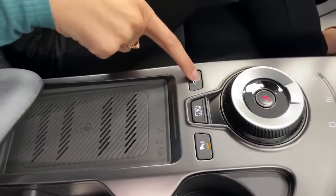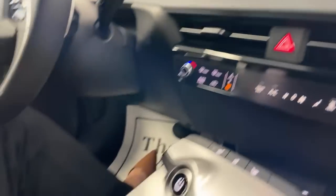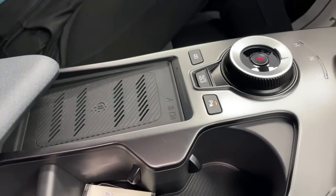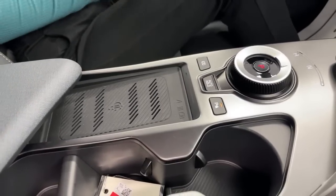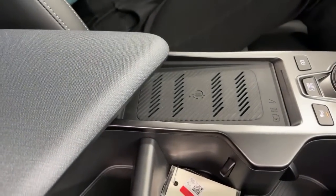Down here we have our parking camera, so if I were to press that, you could actually just get your camera to show, which is quite cool. Your auto hold, which holds you at a complete stop, and your parking sensors. So this vehicle does have rear parking sensors. If I were to back up against the wall, it'll start beeping. And then my wireless phone charger, so you can literally slip your phone in there, charge without a cord. Really nice to have.